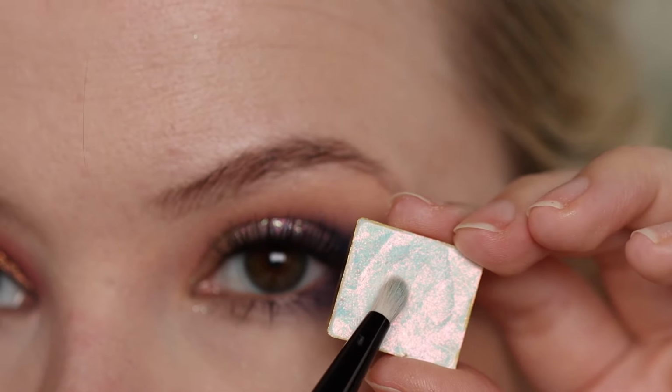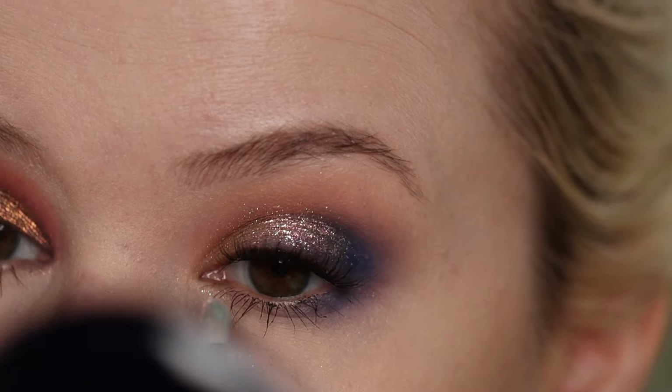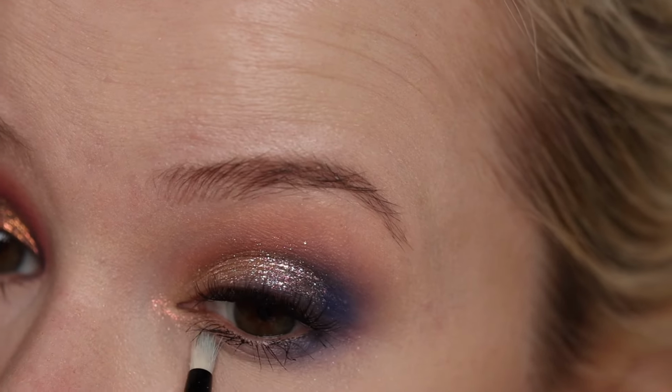I'm going to take a little bit of Incandescence and I'm going to pop that on the inner corner. And just a little bit underneath the lower lash line, just in here.